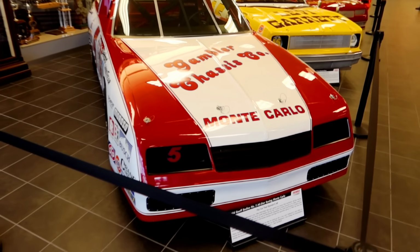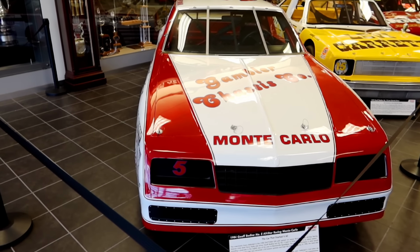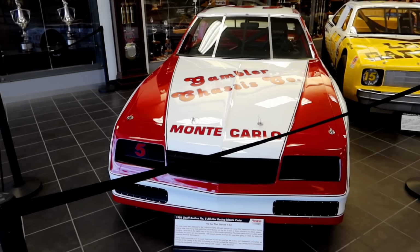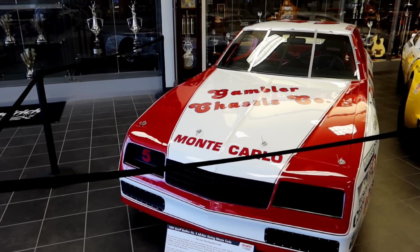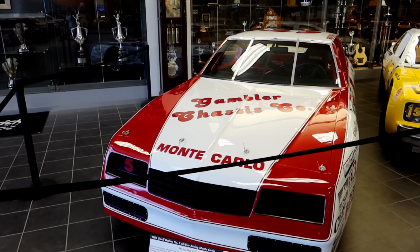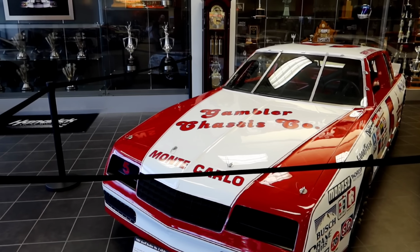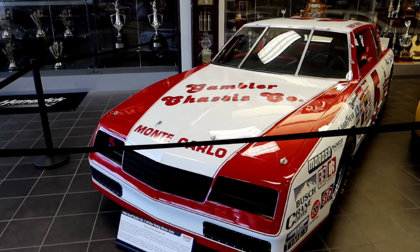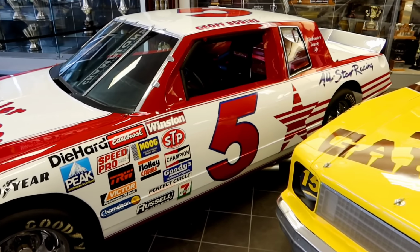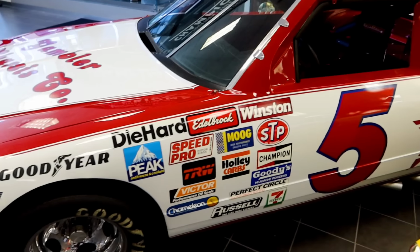The Gambler, Jeff Bodine, number 5 All-Star Racing Monte Carlo, the car that started it all. Now-iconic livery, debuted in 1984. Daytona 500 with upstart car owner Rick Hendrick, All-Star Racing veteran crew chief Harry Hyde, and driver Bodine. Led the number 5 team to 3 victories in its debut season, including a must-win in the 8th race of the year at Martinsville. That is cool. So without the victory of this car, who knows where they could have ended up. The car that started it all. It's even signed on the top. That is cool.